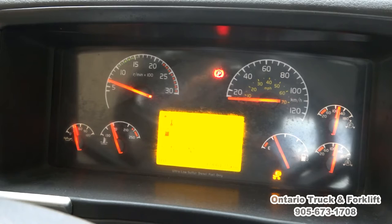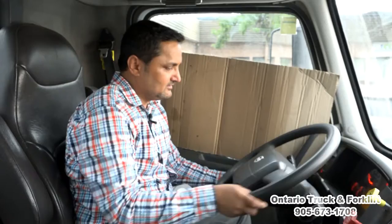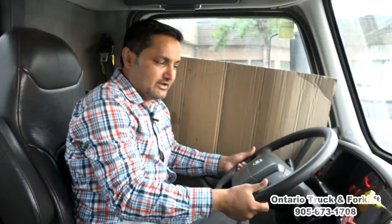Next we are checking the steering wheel. We have to make sure there's no extra free play in the steering wheel. It's less than 10 degrees. Turn it left. Steering responds well to the left, meaning it's responding properly. Then you turn it right all the way. Steering turns right properly. Then you pull it up, making sure it's attached properly to the system.